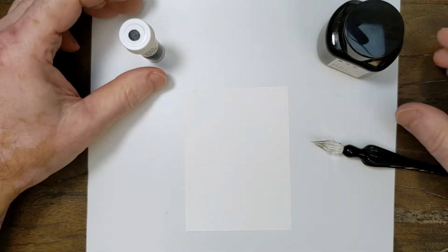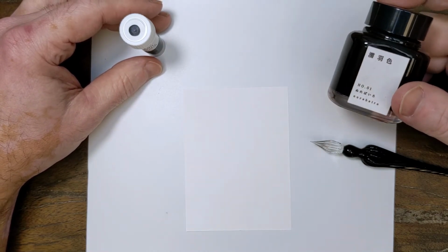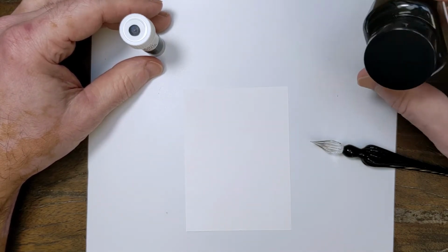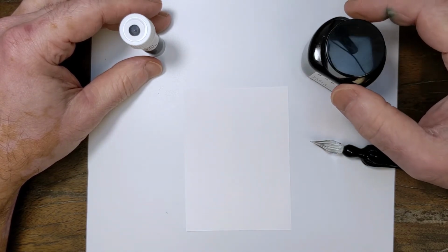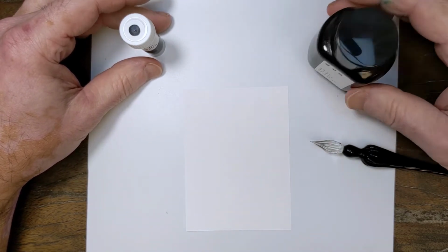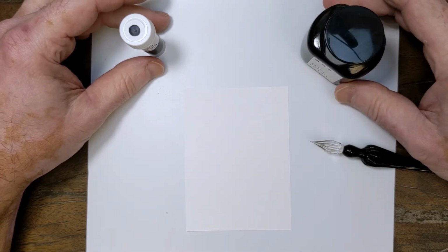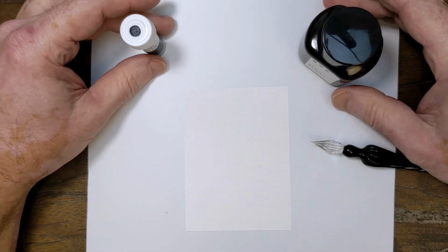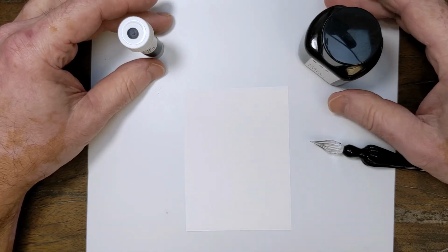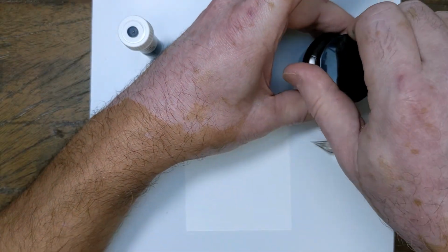As promised, we're starting a new series today. We are going to delve into the world of Kyo no Oto, which is a line of inks developed by the Tag Stationery store in Kyoto, Japan. They worked with a Dyeing Research Institute, which typically does research about using plant dyes to dye fabrics and other things.